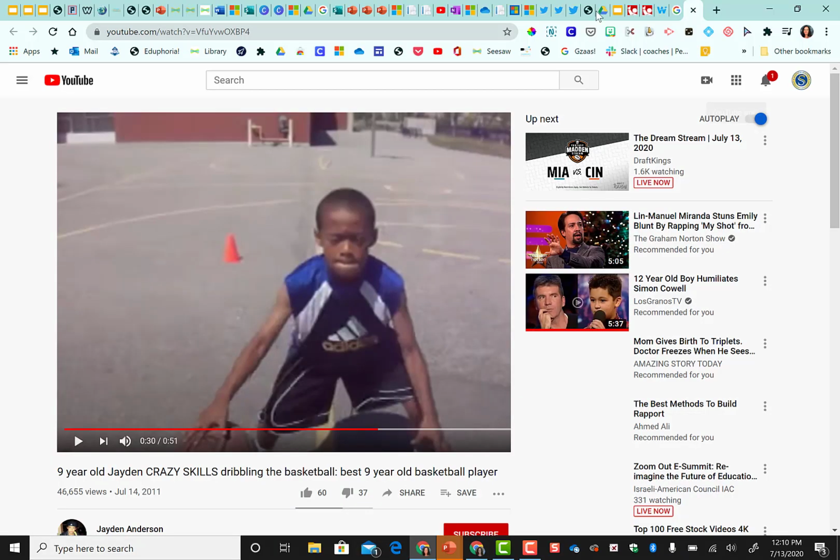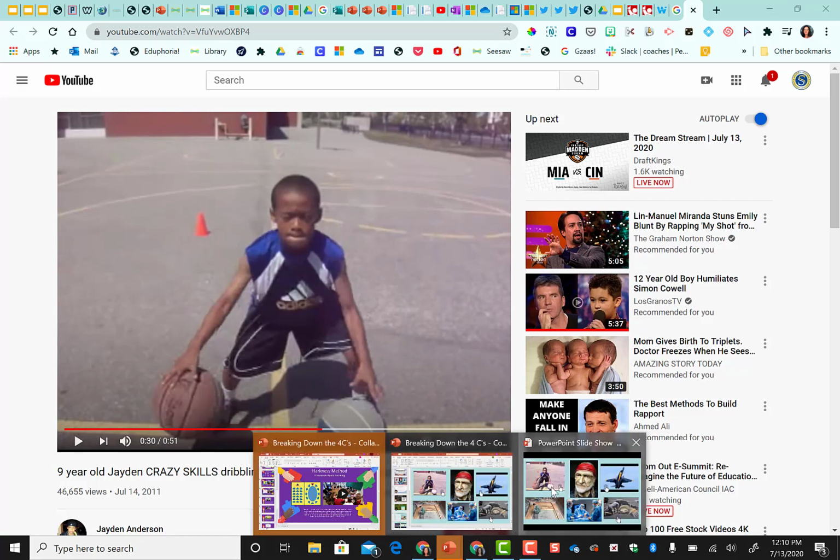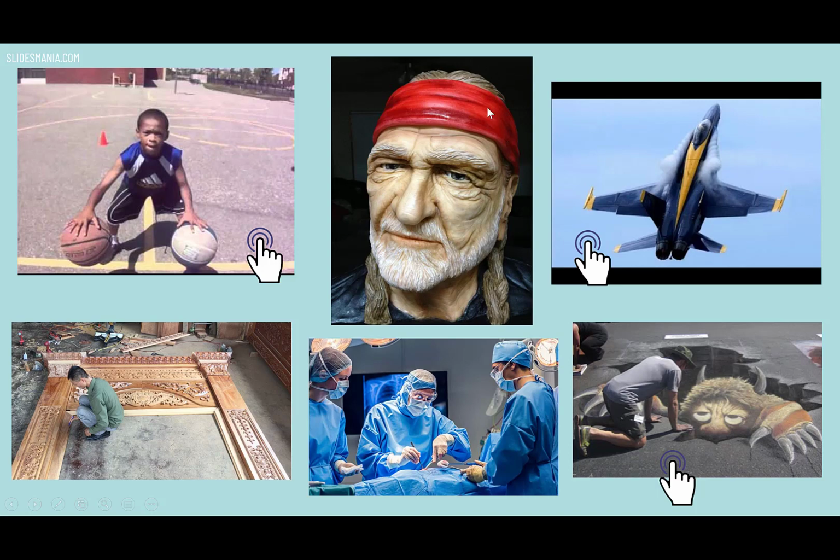Okay, we're going to leave that little guy where he is, and I'm going to take you to the next one. There's several of these, so I wanted to show you all of them. The next one is actually not a video, and I can't link out to it, but I wanted to show you. This is a picture of Willie Nelson, and it's actually a cake. So I just want you to think about what all went into the person that created this cake that looks freakishly like Willie Nelson. The next one is actually a video, so I'm going to click on that and we're going to watch just a little snippet of it.